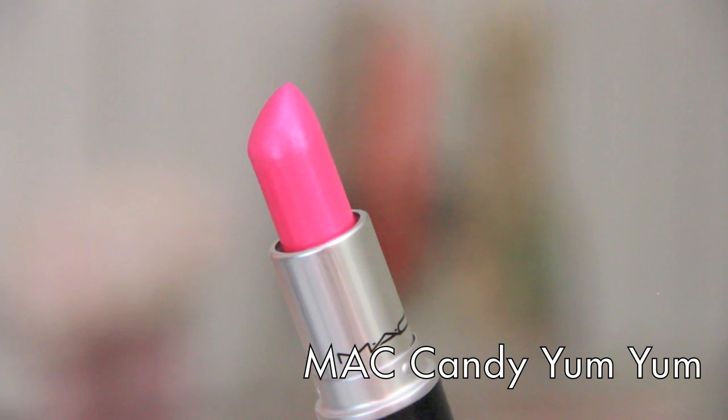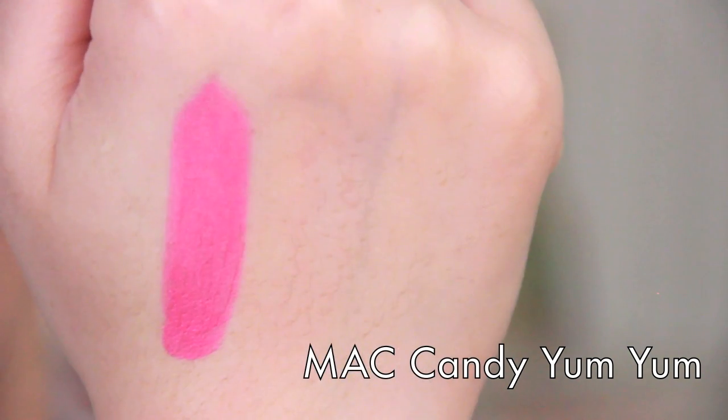And the fifth lipstick is so popular in the beauty community. So many people want to dupe it, and I'm sure this has already been mentioned at some point before, but this is just the dupe that I personally found in my collection when I was swatching them. And so the MAC lipstick is Candy Yum Yum. It is a neon pink, it is gorgeous, and this is the only one that's not satin. It is a matte finish.